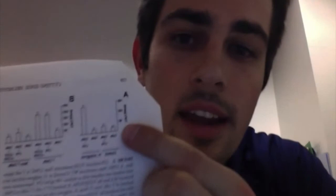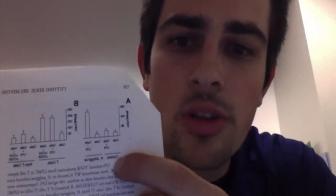So what they did, they took the LPMC, and in figure 2A they had the control and then H. polygyrus. The control was the LPMC without infection with worms, versus infected with worms. It shows that when the mouse has LPMC infected with worms, there's going to be an increase in the amount of TGF-beta when it is stimulated by LPS. Crazy stuff.